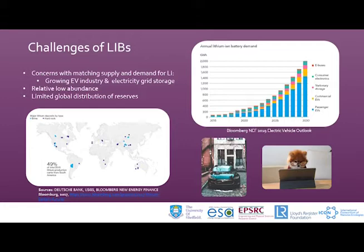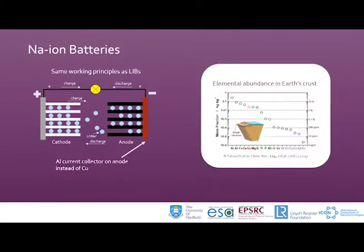However, there are some issues with lithium. Starting with, lithium is not really abundant and its expected price is to increase further in the future. Also, there is debate as to whether there will be enough lithium in the future to meet demand. However, not all applications require these high energy dense lithium ion batteries. For large scale applications like stationary grid storage, mass and size of the battery isn't really important, so we can potentially go for something else. And that something else is sodium ion batteries.